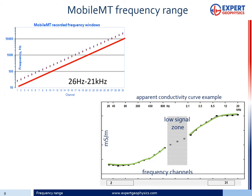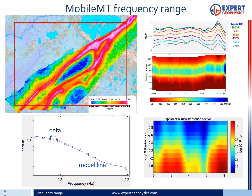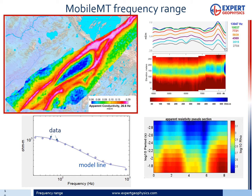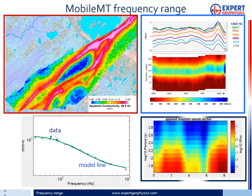For each measurement station, the output is the apparent conductivity at several different frequencies. Frequency can be used as a proxy for relative depth. Thus, the lowest frequencies provide information about the deepest structures. An example of a map of the apparent conductivity for the lowest frequency, around 26 Hz, is shown here. Apparent conductivity profiles for higher frequencies are displayed on the right with the corresponding resistivity depth image below.